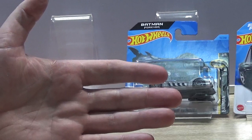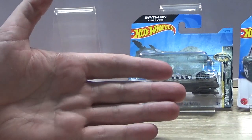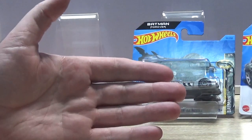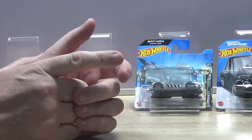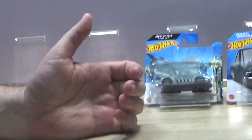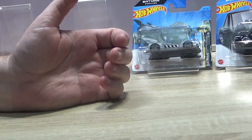I wasn't listening to you too much, so I've no idea what you're on about. Never mind that. Come on now. So the next one is Factory Fresh. What is it? That might be one that I really was looking for this year. The Porsche Taycan. What's the last word? Turbo S.